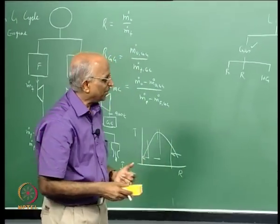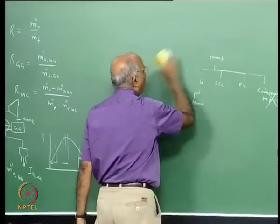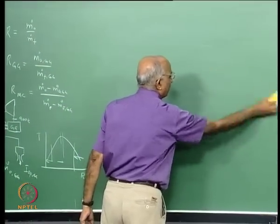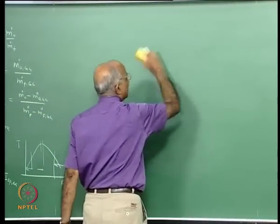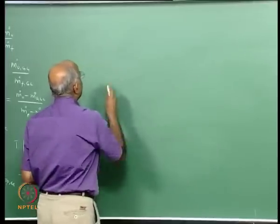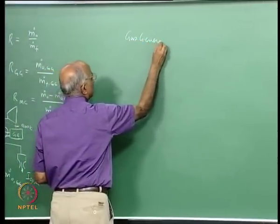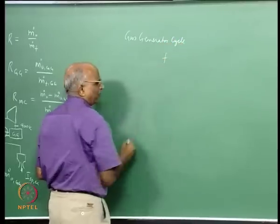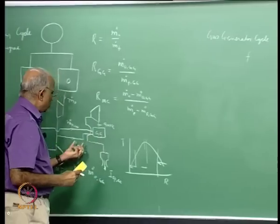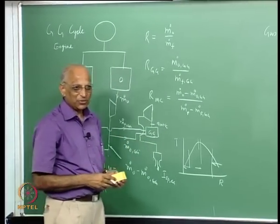If this part is clear, I can go back and analyze what cycle I should use when. Let's do this exercise. We find that in the gas generator cycle, a fraction f is not very usefully used. Can I calculate that value of f is the first question.